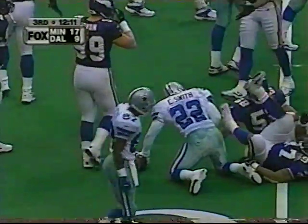Emmitt Smith, the ball carrier, gets across the 30 to about the 32, stopped by Kylie Wong.